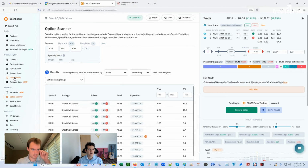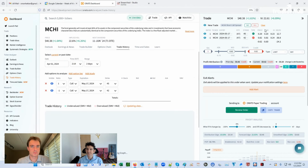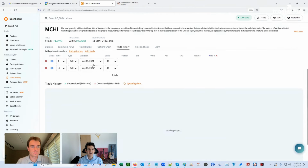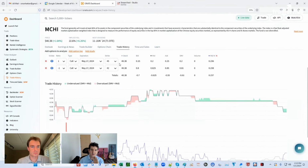Let's take a look at that call in the trade history. So what I'm talking about is this was the big strike that they sold, and so we could see it really coming down. Or I guess here's where it was sold. That's the volume right here.